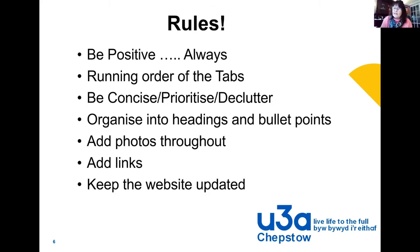Think about things like the running order of the tabs across the page, because what you don't want is all the sort of admin-y, boring stuff to be right at the beginning. So our Beacon will be shoved right at the end, and our membership and our groups and our magazine, all the things which really talk about and demonstrate what we're all about, we've got up the front.